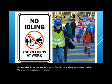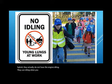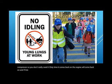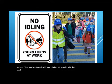But a lot of cars that are hybrid, they actually do not have the engine idling. When you're sitting there with the car on and the AC on, it actually uses an electric compressor, so you don't really need it. The only time the engine will come back on, and I'll do another video on this, is when the battery goes low, then it'll start up again.